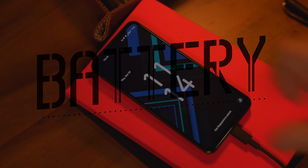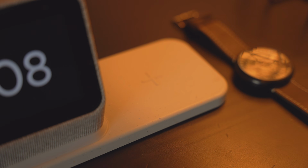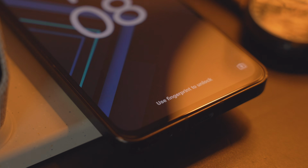Now, we still have the same 4300 mAh battery as last year, same 30-watt max charging and 5-watt reverse wired charging, but this year we get 15-watt wireless charging, which means I finally get to use my bedside wireless charger. Again, finally, thank you. And battery life's been great for me. In dynamic mode, I get like 2 days easy, usually ending the night between 10 to 20% left. In high performance mode, I get a day and a half, maybe a bit less if I've been binging TikTok and streaming music a bit too much.